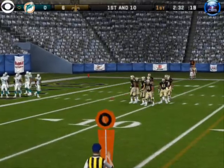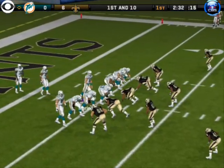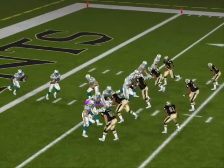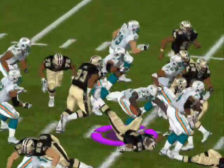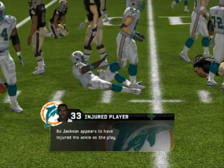1st and 10. Ball on the 6-yard line. What's the hard count? They'll go from the I formation. He gets the carry. Johnson comes up to make the play at the 11.